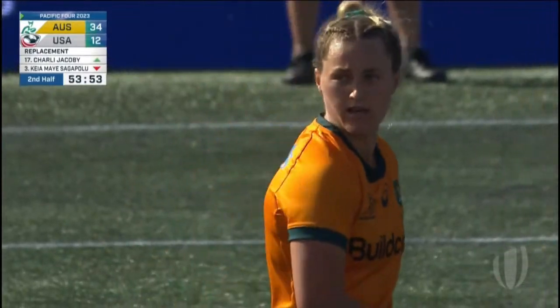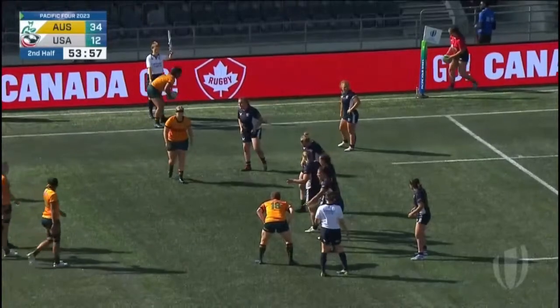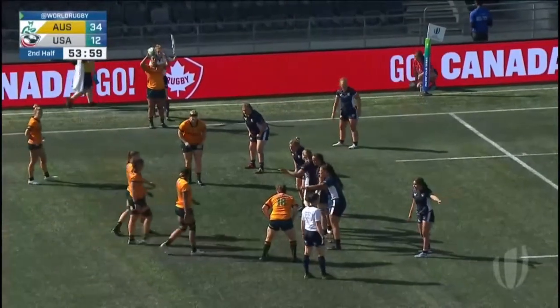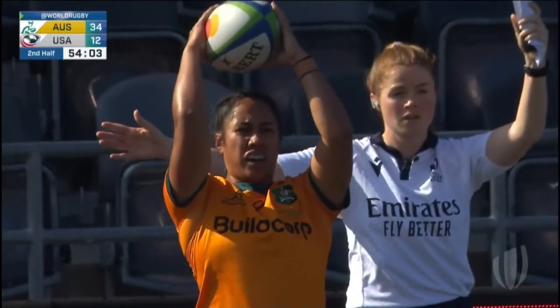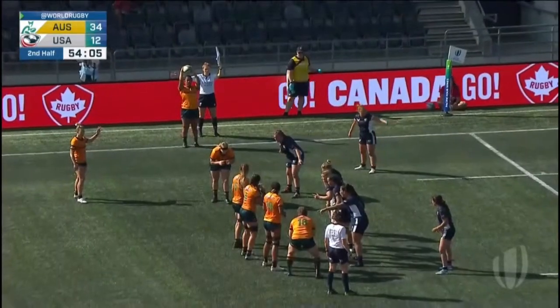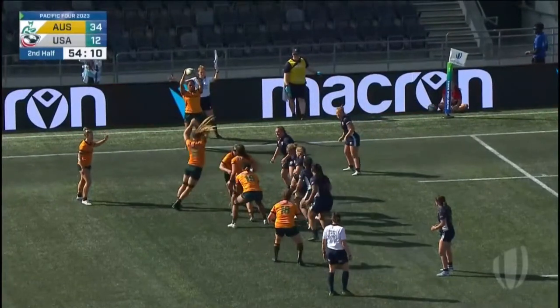As you see, a bit of a rest for Sagapolo. Jacoby gets on the field. Exeter Chief as well, losing finalists in that English final to Gloucester. A lot of players on both sides involved in that. All the Canadian girls as well.